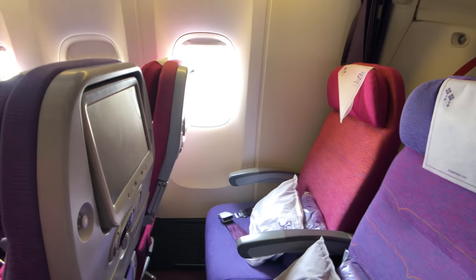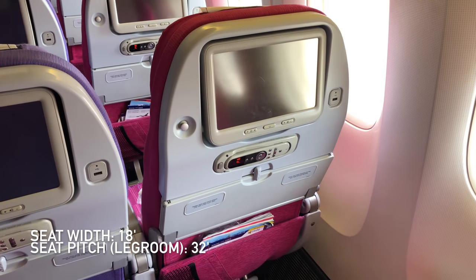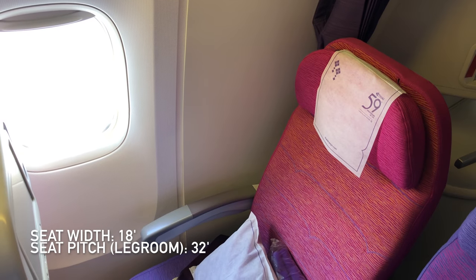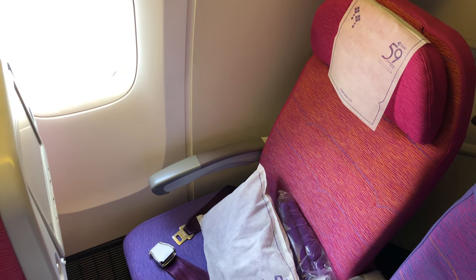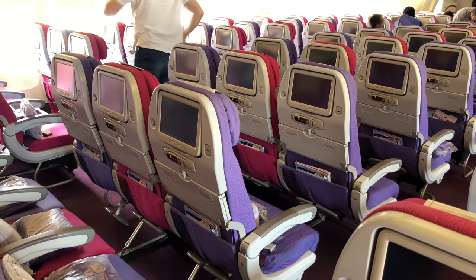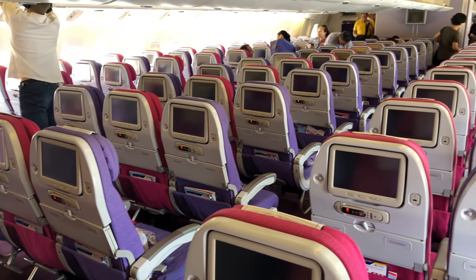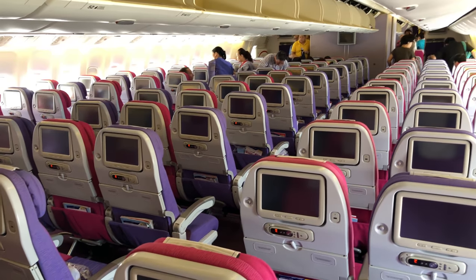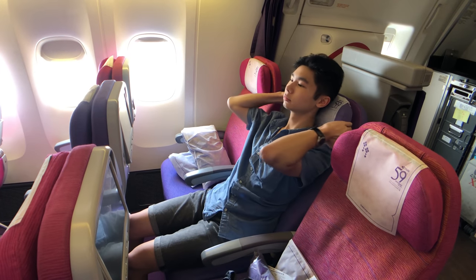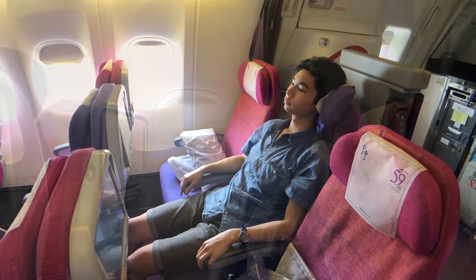My seat today is 58K. Every seat on board Thai Airways 777 Economy Class is 18 inches wide and the seat pitch is 32 inches. Ready for you on your seat is a pillow and a blanket. Thai Airways keep all of their 777s with 9 seats across, which is really generous when most other airlines squeeze in one more seat per row. You can recline your seat, the angle is quite generous, you can also adjust your headrest.